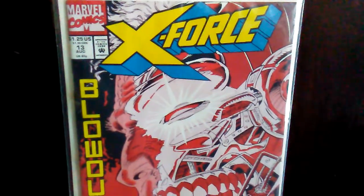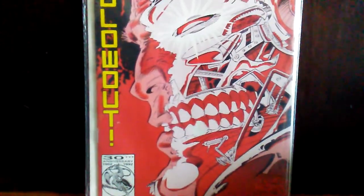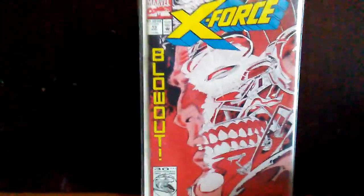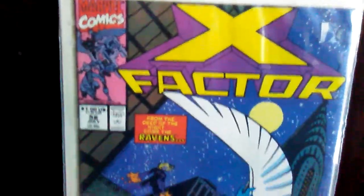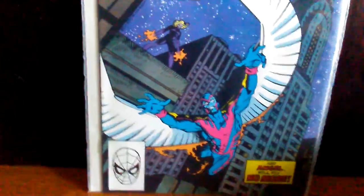Obviously, we got X-Force number 13 here. Really badass cover here. Definitely Terminator-esque here with the Cable cover. Really dig it. Next up, we got X-Factor number 56. A cool Archangel cover.